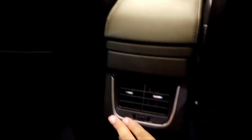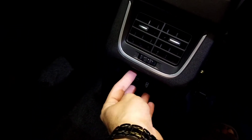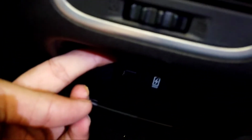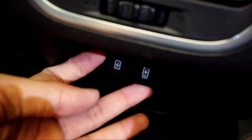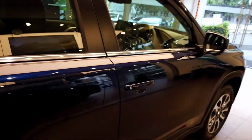In the middle you get the AC vents for the rear passengers, and just below it you get your USB charging ports. One is the regular USB port and the other one is a type C USB port. Scooped out seat back with magazine holder. That is about the rear. Let's just move into the front seat of the all new Grand Vitara.